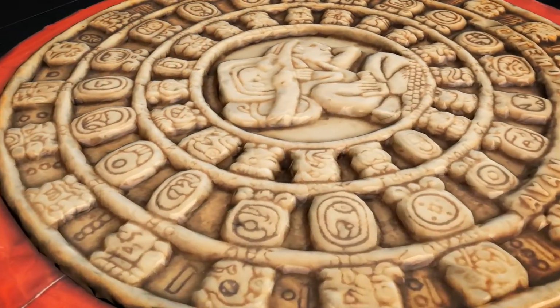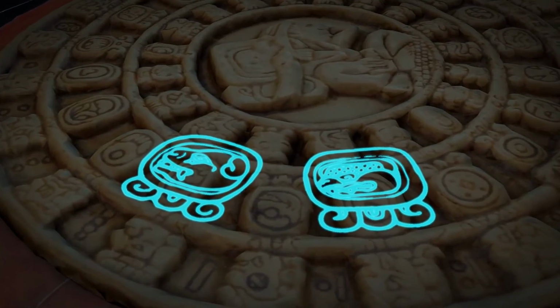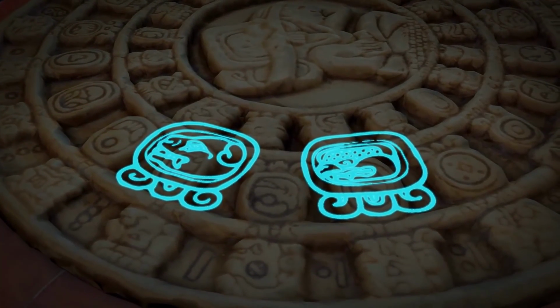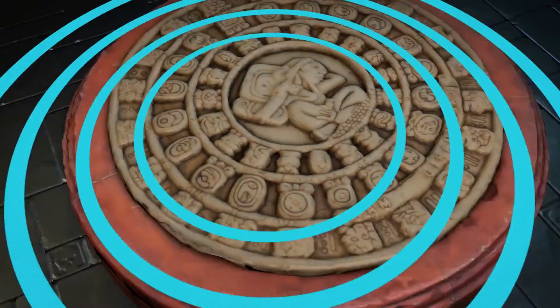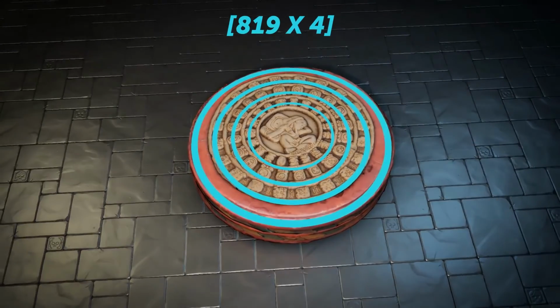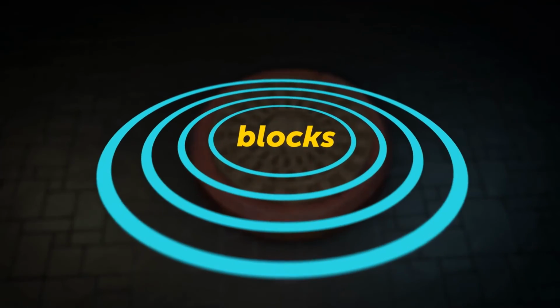The Mayan calendar used glyphs that represented animals or natural phenomena. For example, there were symbols for a jaguar and an eagle. Each glyph marked one day. Each cycle is repeated 4 times, 819 x 4. Let's call these 4 cycles blocks.